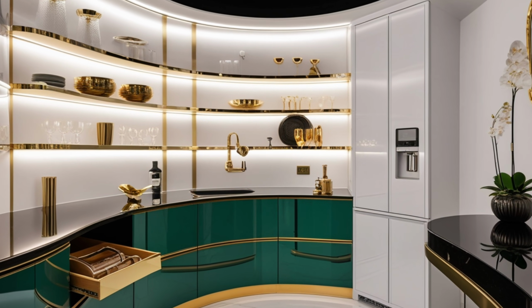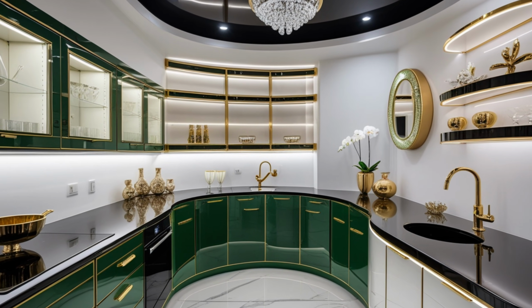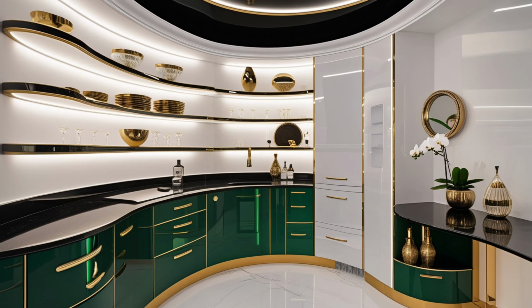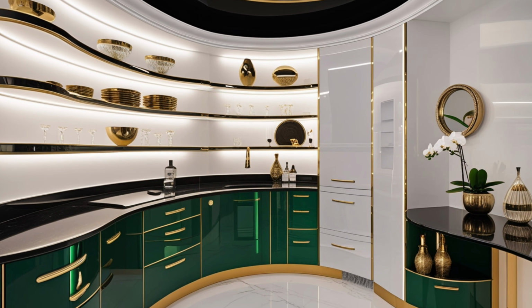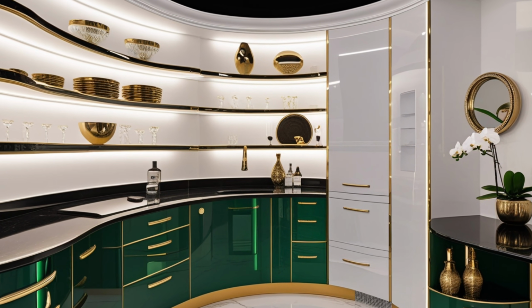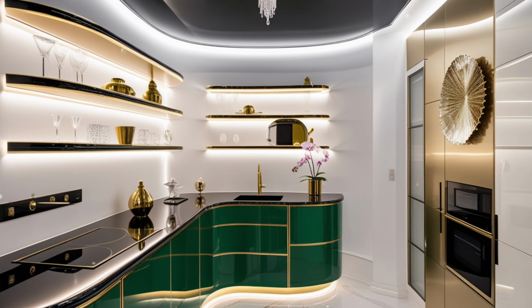Curved hanging shelves with LED lighting highlight the decor, while the glossy white wall units conceal practical built-in appliances. This design is perfect for those looking for a modern kitchen with a touch of luxury. The combination of glossy materials, strategic lighting, and minimalist decoration creates a functional and stylish space.